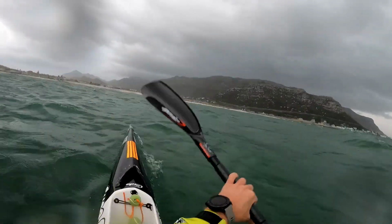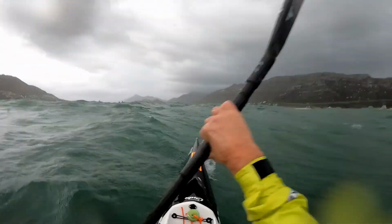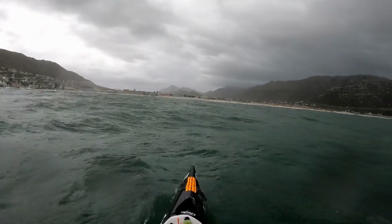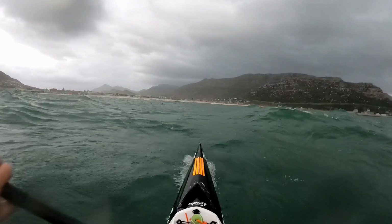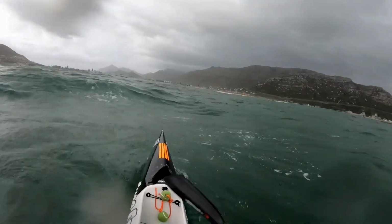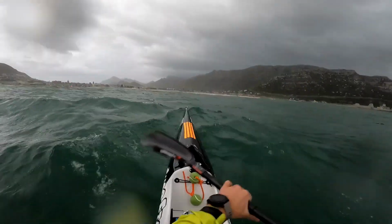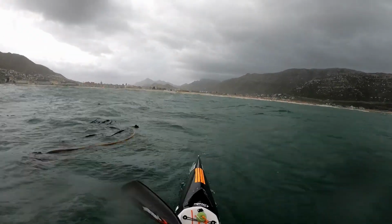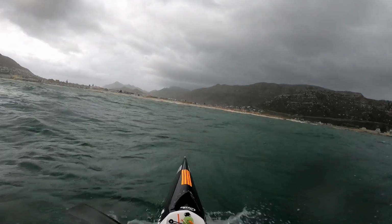Okay, so getting to the end of the paddle now, almost at the beach, about 600, 700 meters from the beach. Last time I came in conditions like this, I pretty much rode the ski off, or not last time, but I have done that before, because the waves are really crashing down on the bank. So ideally, I don't want to catch a big one.